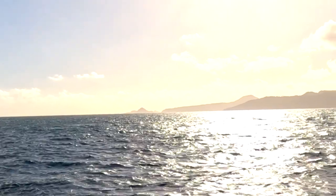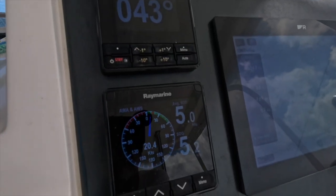Well, this has been pretty miserable. The wind angle is right on our nose. So we put the main up, but we weren't able to get anything because the wind shifted around, and then there's a big current from the east that we're compensating for. So yeah, wind's just right on our nose the whole way.